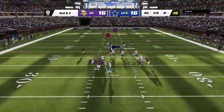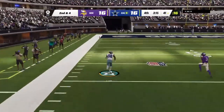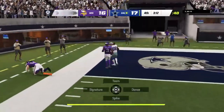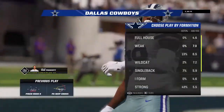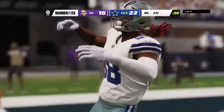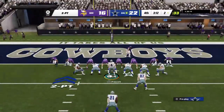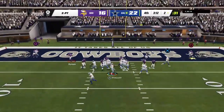Play fake. Here's Prescott. Left side to Lamb. He's got room at the 30. Down the left sideline. Touchdown. CD Lamb. 59 yards. And the Cowboys strike quickly to take the lead here in the fourth. All right, now a big two-point conversion attempt still to come.